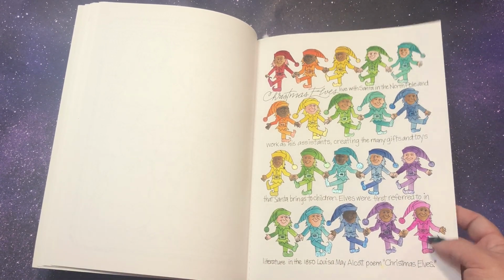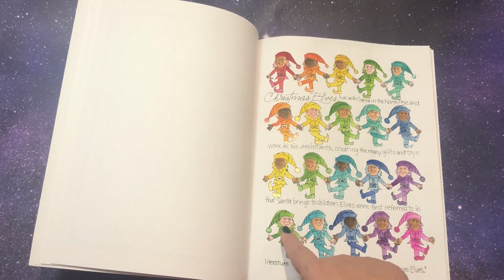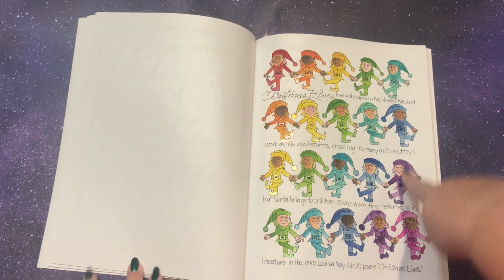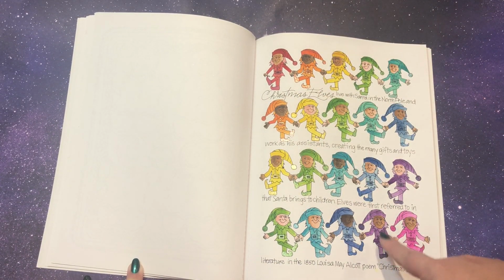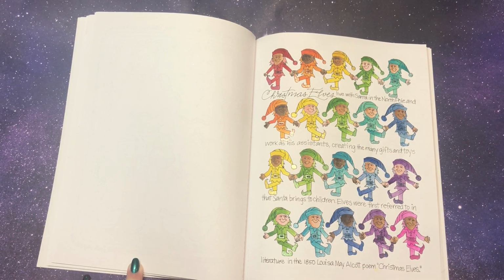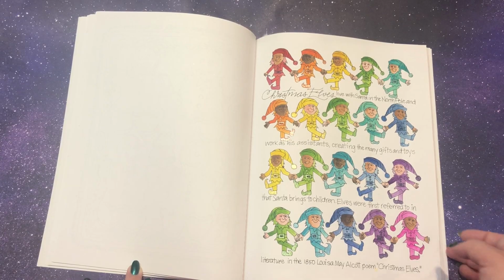I did this with watercolor paint, so for the skin tones, I just started with the lightest one and did one super light guy on each row, and then I made it a little darker in one random, a little darker, and that's what I did. So these are very all-inclusive elves for certain. So I like it. Cute, cute, cute.